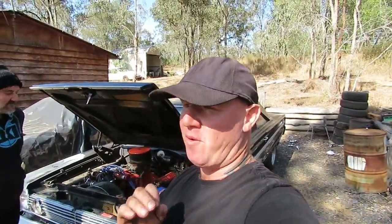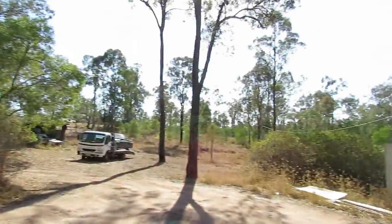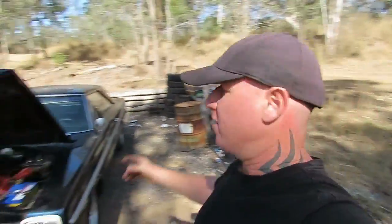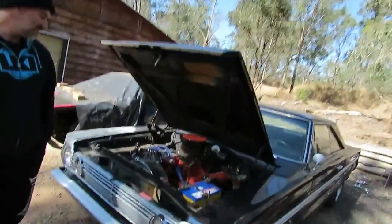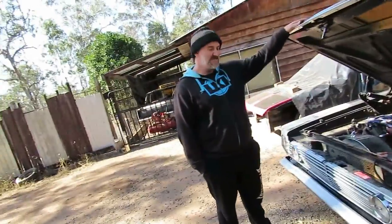It's amazing what you find out here, 3 hours west of Brisbane, middle of nowhere. Like you can see, we are just in the middle of the bush, and you roll down a driveway and there's this beast sitting there. What an absolute gem, guys. Oh mate, it's a credit to you. It's a bit dirty, but you know, look where we live.